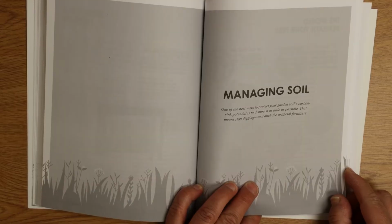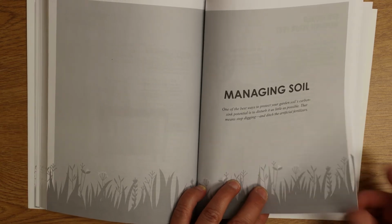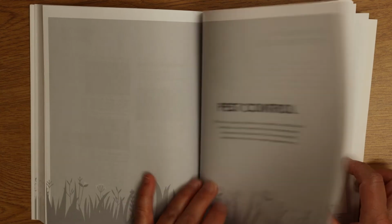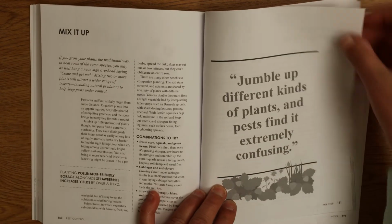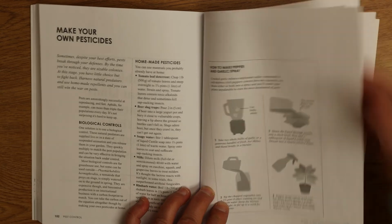Managing soils. One of the best ways to protect your garden's soil carbon sink potential is to disturb it as little as possible. That means stop digging and ditch the artificial fertilizers. Cover the ground and use green manures. Pest control. Prevention is better than cure. Mix it up. Make your own pesticides.